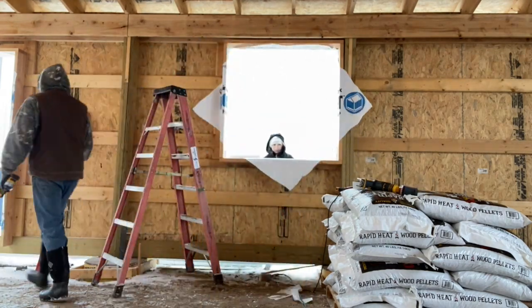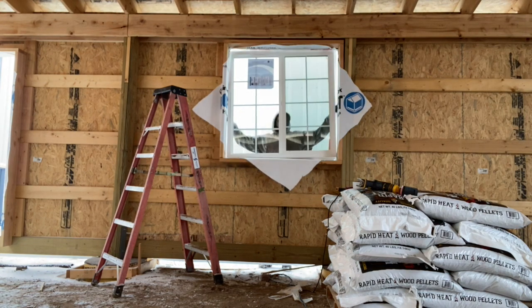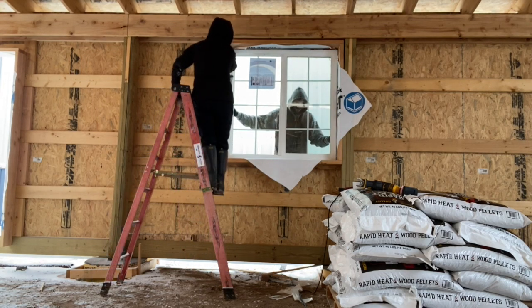When we first started dreaming up our home years ago, a lot of the ideas we had have since then changed quite a bit, but this isn't one of them. I have always wanted gridded windows on my home, and I am so excited to see them installed. There's just something so classic about them.